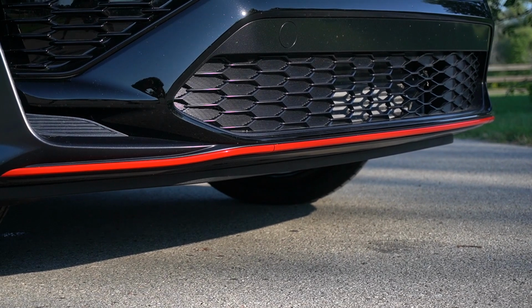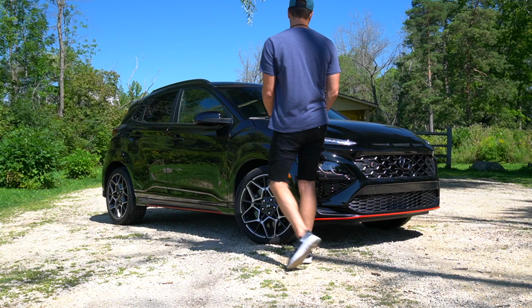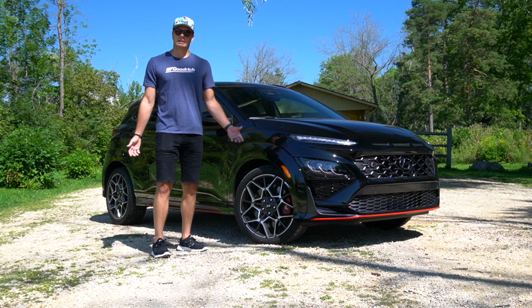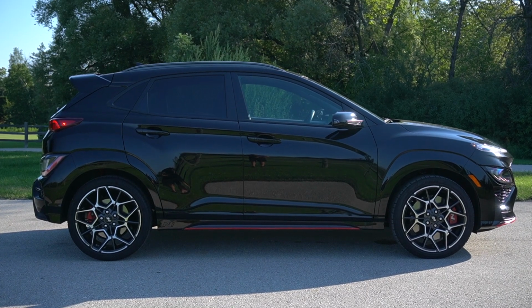The only way to not get the red splitter at the bottom, along the side skirts and around your diffuser, is of course to get the red paint. But anyway, coming around the side, the thing that I really like here is they haven't overdone it. And it's a very different theme than you would get from the Elantra N. The Elantra N is more jagged, more sharp, more geometric.